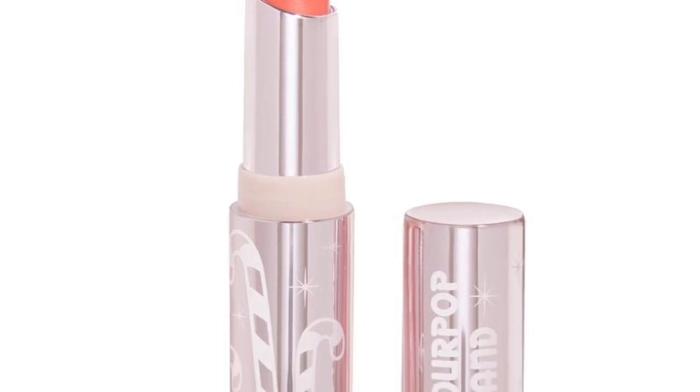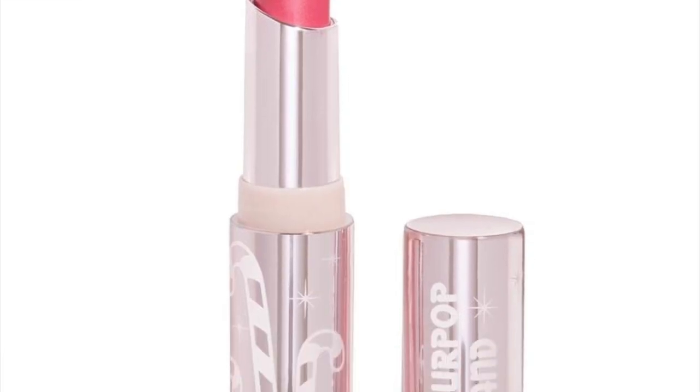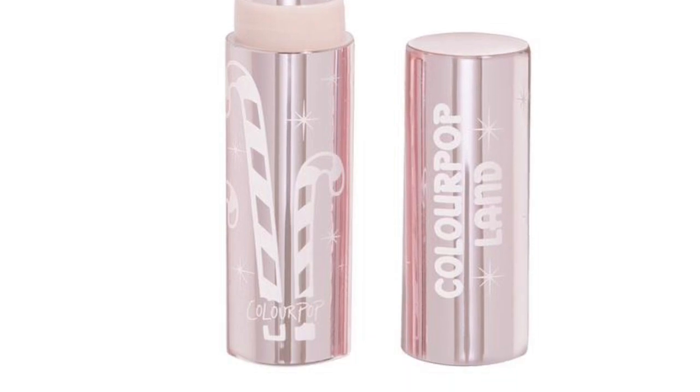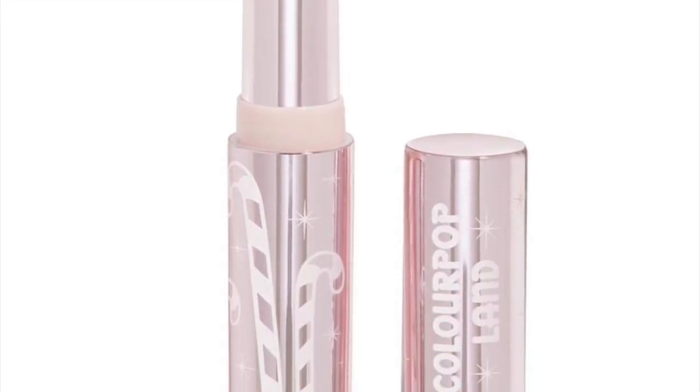Then we have the lip balms. We have Mr. Mint Glowing Balm for $9. It's a sweet mint scented warm coral lip balm. We have the Let's Chill Glowing Balm. It's sweet mint scented, and it's a pink berry lip balm. And we have Peppermint Frost glowing lip balm. It's a sweet mint scented baby pink lip balm.